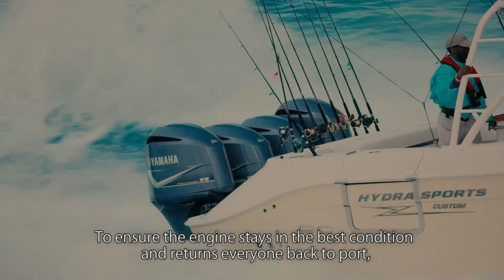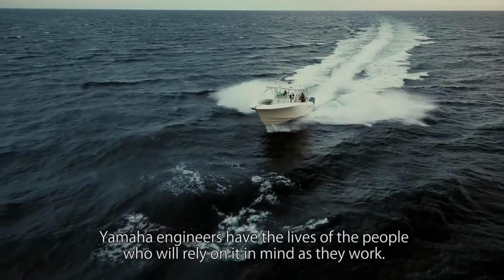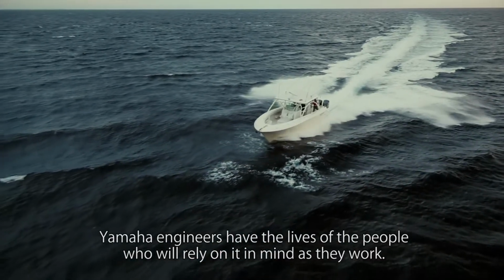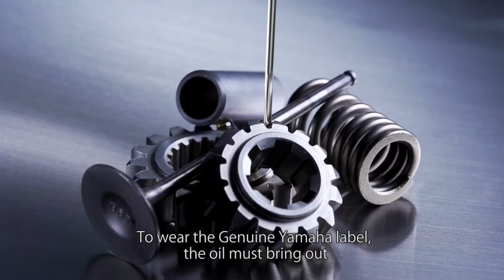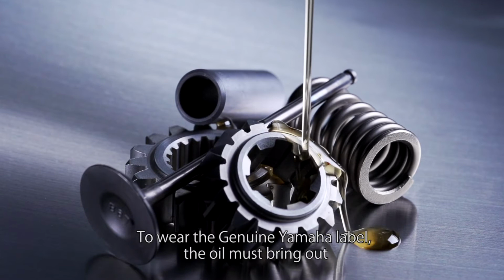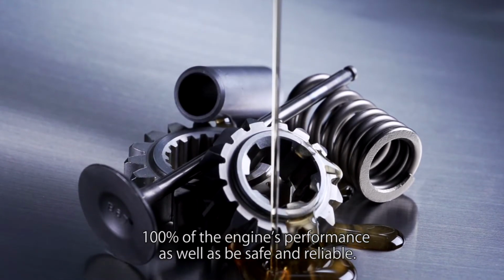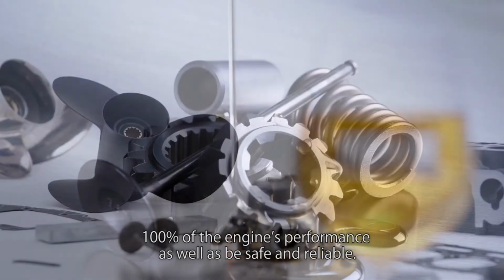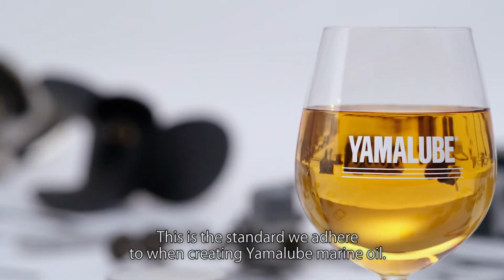To ensure the engine stays in the best condition and returns everyone back to port, Yamaha engineers have the lives of the people who will rely on it in mind as they work. To wear the Genuine Yamaha label, the oil must bring out 100% of the engine's performance, as well as be safe and reliable. This is the standard we adhere to when creating Yamalube marine oil.